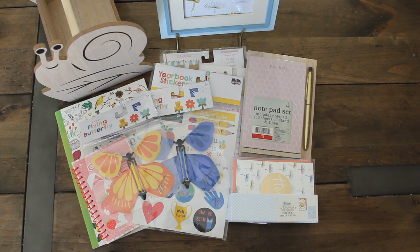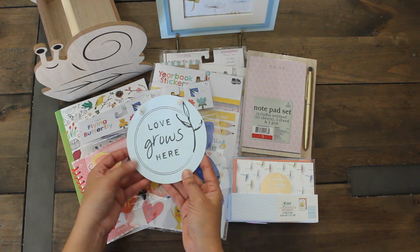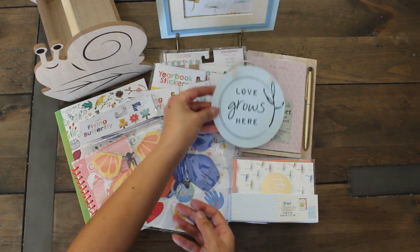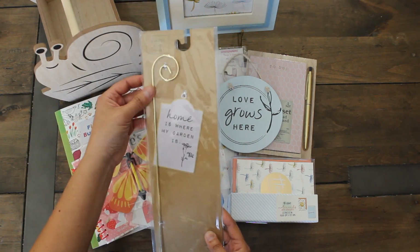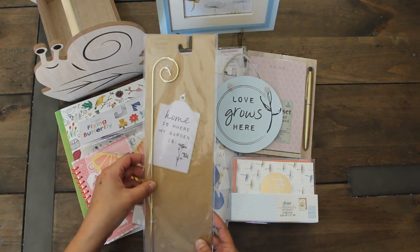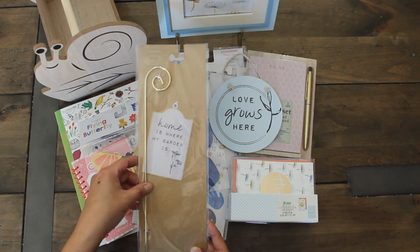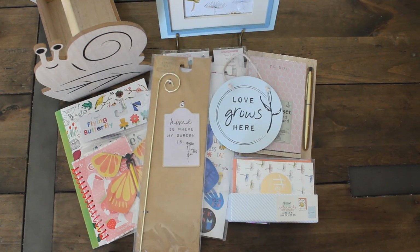And then I found these really beautiful signs, and I want to put them in our garden or next to a planter even. So one says, "Love grows here." This one's metal, and it's $1. And then here's one that I really like, and it's a little stake that you can use, and it says, "Home is where my garden is." And I just love, again, the simplicity and the print. You have that typewriter look there and the script there, so pretty. So this one was $1 as well. So I like that one.